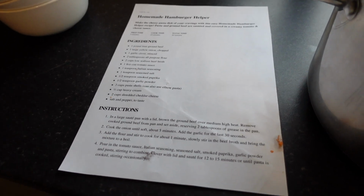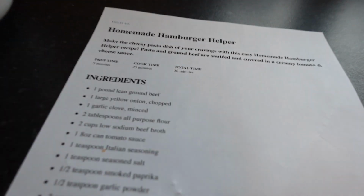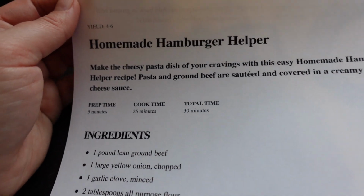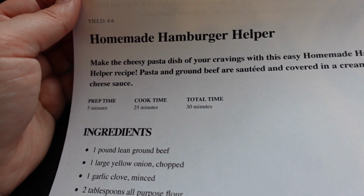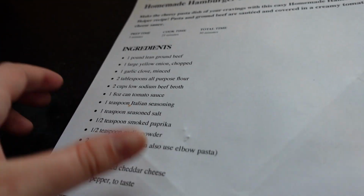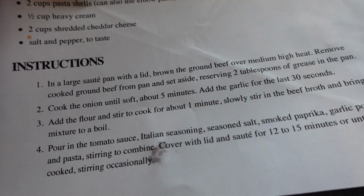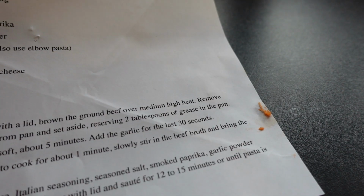Candy. For dinner, I tried a new recipe. It is called Homemade Hamburger Helper. Here in the UK, well, in Scotland, we don't get shop-bought hamburger helper. I don't even have an idea what it is. This is the recipe, in case you're interested. There you go, you can screenshot that with the mess all over it.